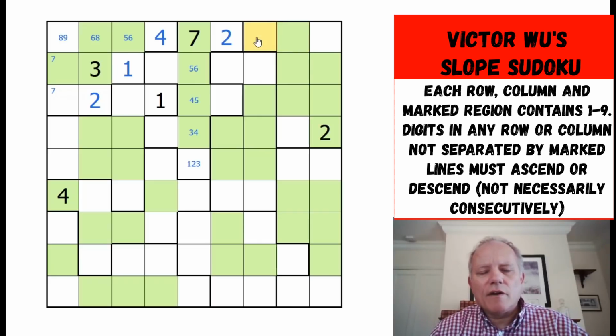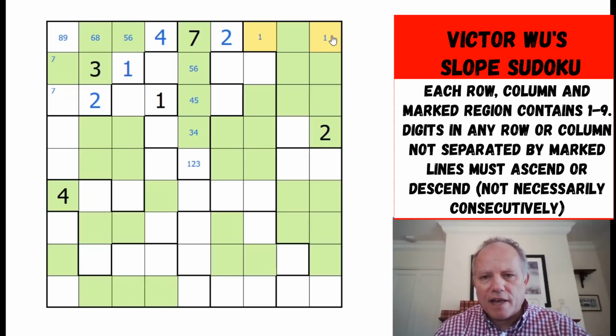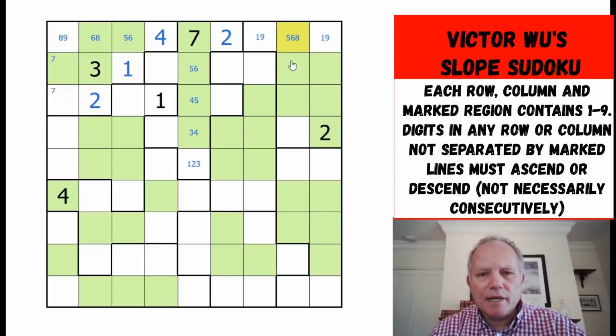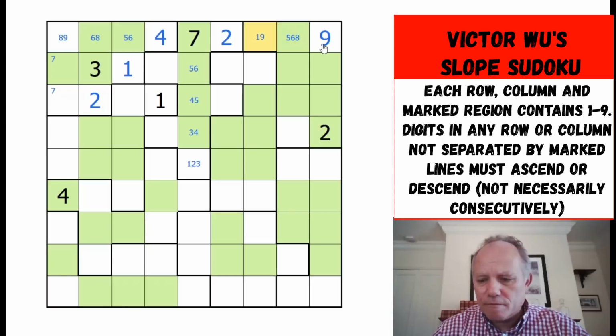Well, one and nine in this top row, they must form the bounds of that set because they can't go in the middle. So this is 5, 6, or 8, which doesn't really help. Oh, does it? Yes, because I was going to say it has to be the top of this run, but actually it could be the bottom. Oh, that's two. That can't be one. We couldn't get things in between them. Right.